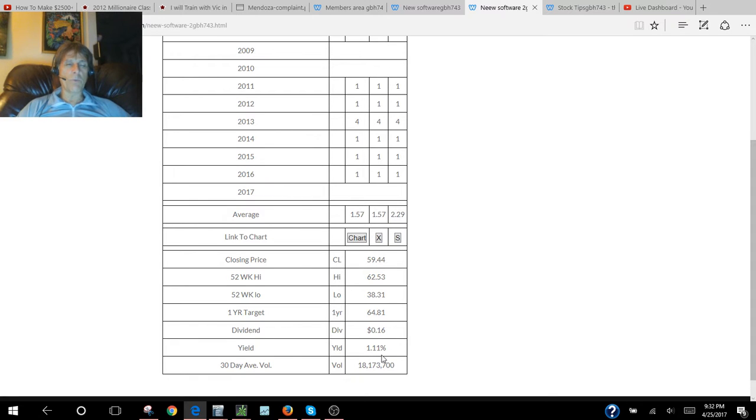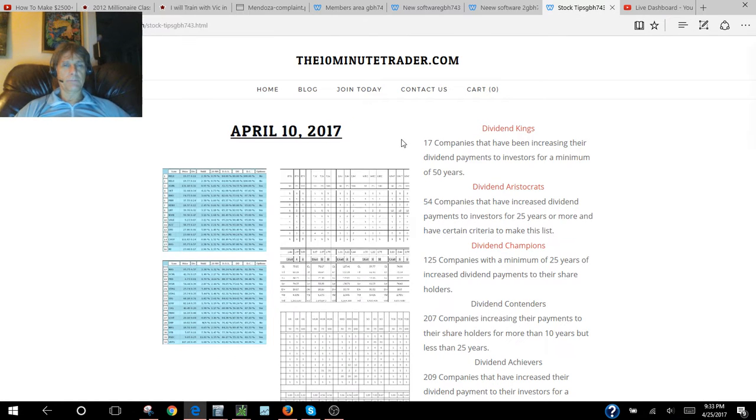16-cent dividend. 1.1% yield. Now, I'm going to say no right off the bat because I'm missing 2 years worth of data and the low interest. If I get stuck with it, I'm only getting 1.1%. I can get that from a CD. So we're going to say no to Citigroup. Let's go to find a stock pick.